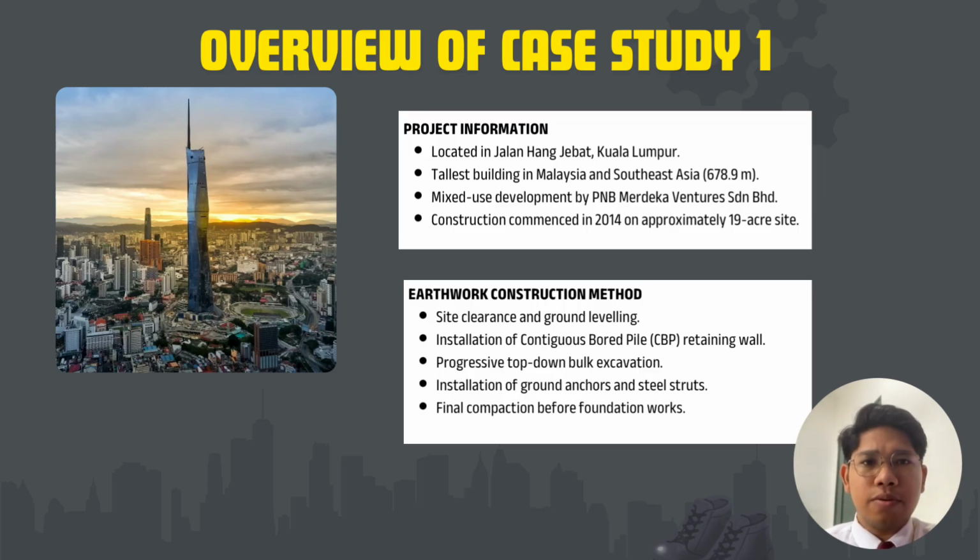The construction started with site clearance and ground leveling. After that, the contiguous bore piles, which is the CBP, were installed as retaining walls around the excavation area. Then the contractor carried out the top-down excavation in stages. As the excavation became deeper and deeper, ground anchors and steel struts were installed to keep the retaining wall stable. And finally, the ground was compacted before the foundation work started.